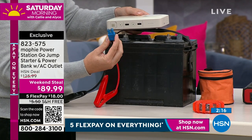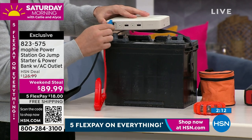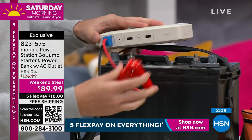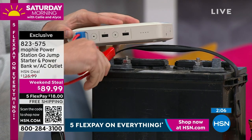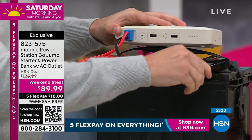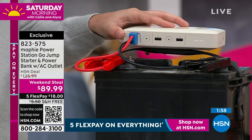You're going to take your jumper cables. These aren't those big, nasty, all beat up jumper cables that you're going to need to wave down somebody to come and help you. You're going to be able to do this yourself. You take your positive, you put it on the positive post. You take your negative, it even says negative right here, put it on the negative post, and then you press a button. That's it. And you see it blinking.